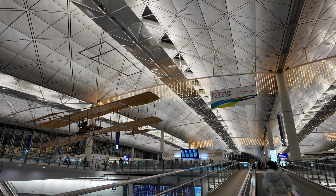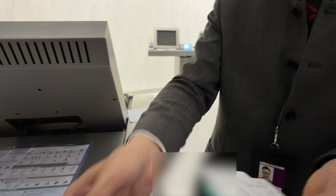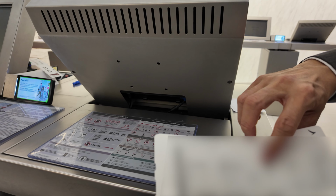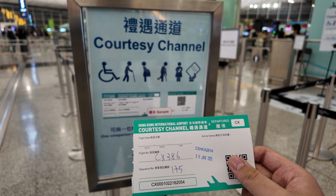Good morning from Hong Kong International Airport. I used the first class check-in at IOB. All done, let's head to the Wing First Class Lounge. We got a hot tub waiting for us. Immigration and security is fast and efficient, with courtesy channel access included in the first class ticket.